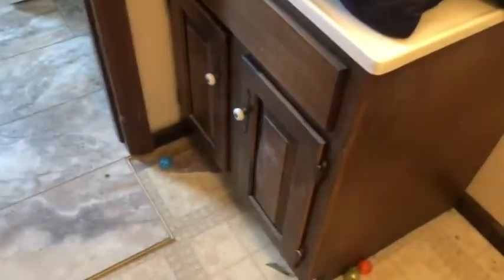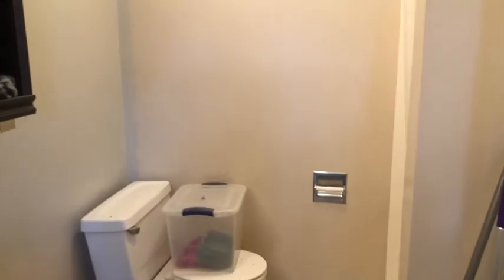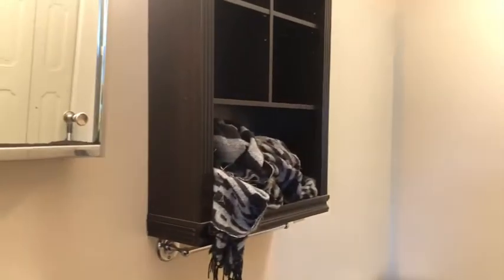I think I'm gonna paint this, maybe, I don't know. We'll see. Maybe a pretty green color or something like that. I'd really like a black accent wall, but I don't think I want to do that in a bathroom. I think I want to do that in my other little reading room that I'm redoing. But today I just really want to focus on this bathroom, getting this cleaned up, and figuring out what I want to do with it, what colors I want to paint it, and everything like that.